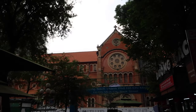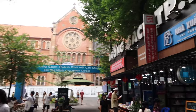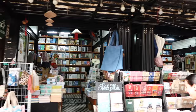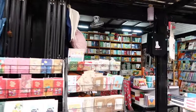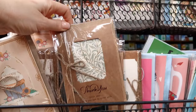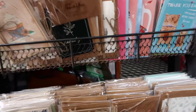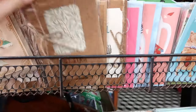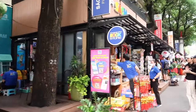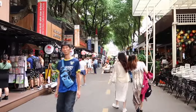The Notre Dame Cathedral is the backdrop, but we've just fallen upon the Ho Chi Minh City Book Street. And oh my goodness, the stores look so wonderful, and they have books and beautiful cards. Just look at that one. That thank you card may be the prettiest thank you card I've ever come across. And it's just store after store. This is such a good gift shopping street.